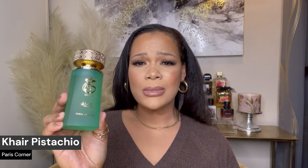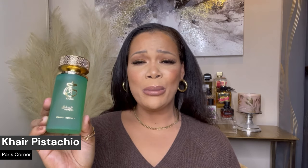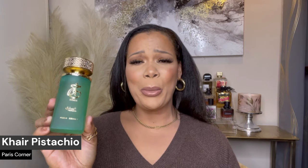Okay, this last one, I am in heaven about this last one. This is Paris Corner's Khair. I hope I'm pronouncing that right. I don't know how to speak other languages, but y'all, look at this. I love the bottle on Arabian perfumes. They do their packaging wonderfully. Their bottles are always beautiful, aesthetically pleasing.